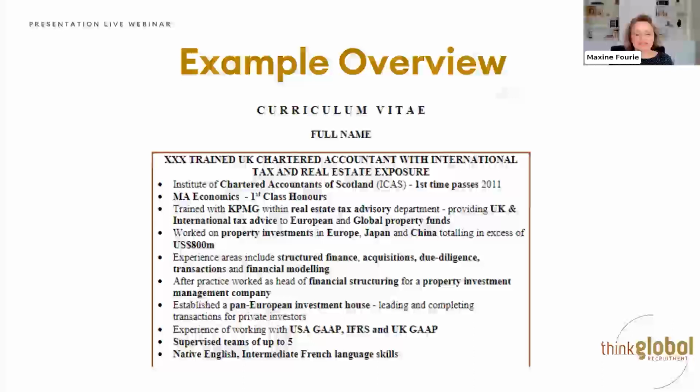So here, as you can see, it's a full name and then a nice headline. Like, are you a Big Four audit senior with banking experience coupled with IFRS and SOX? It just screams, hey, look at me, I'm relevant for the role.